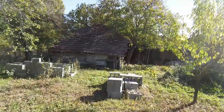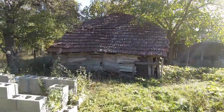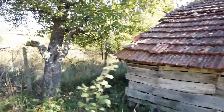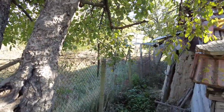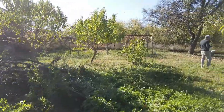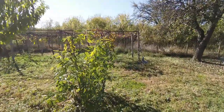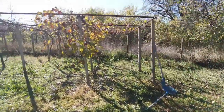If I come around here, there is space either side of the property. So there's a very slim walkway this side under the apple tree. There's some more grapevines down there. And then if I come around here, you can see. What about the deer? Well, there's deers everywhere, dear.